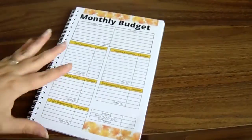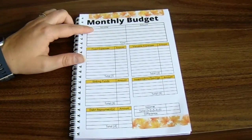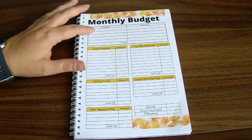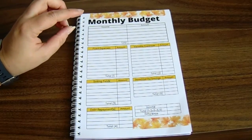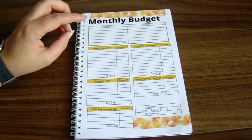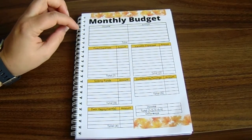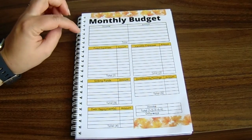So we will start with the budget with our variable expenses. So there's a place for income. I tend to actually, and this is probably the wrong way around for this, I tend to fill the income bit in at the end of a month, because we're paid different times. I'm paid monthly, my husband is paid weekly, we also get different income from other things.